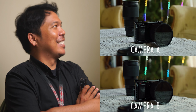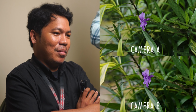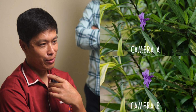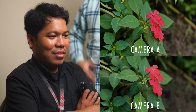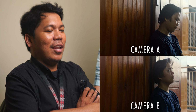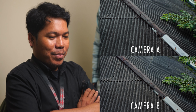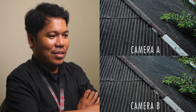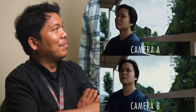Camera A is a Sony. Camera B is Canon. Camera A is Sony, B Canon. A Sony, B Canon. Camera A Canon, camera B Sony. A still Sony, B Canon. Camera A Canon, camera B Sony. Camera A Sony, camera B Canon. B Canon, B Canon, A Sony. Camera A Canon, camera B Sony. A Sony, B Canon. Camera A Canon, camera B Sony.